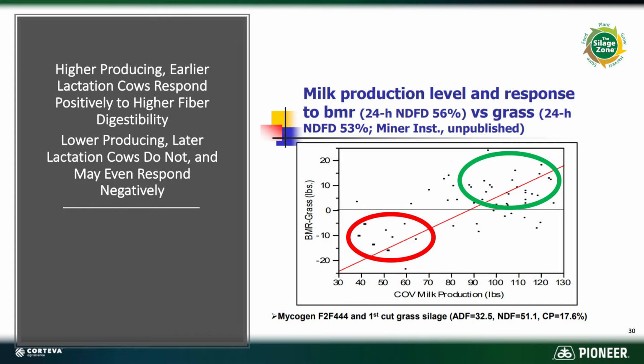This was put together by the folks up there, and basically what you see on the graph is, on the vertical axis, how the cows responded in milk production when they were put onto the study. So milk production across the bottom, how they responded as far as being a positive or a negative in milk production when they were actually put on this study that was comparing a very highly digestible BMR, F2F444, versus a highly digestible grass silage. As you can see, the lower producing cows had a couple of cows that actually had a bit of a positive response above the zero line, but most of them were actually negative.